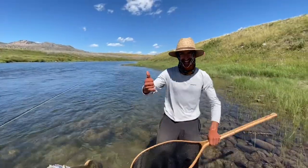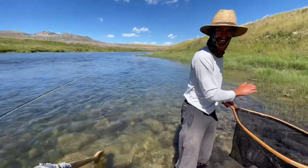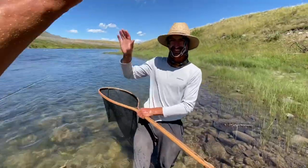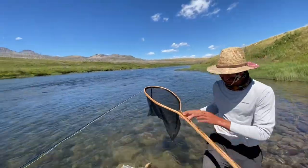Fisherman Clem, he delivers. Got one on the first cast, and now we got the big lunker. That was awesome. Good work, bud. Eating today. They are eating.